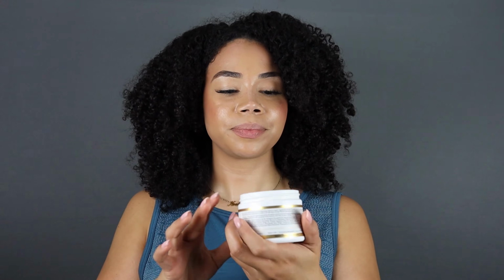The smell of this product though, they need to come out with a spray of this scent because I am absolutely obsessed with it, or like a hairspray. Get on that, Bounce Curl, because that would be dope. If you guys came up with a spray with the same scent as this product, amazing.